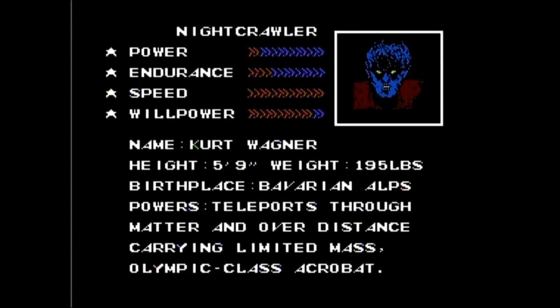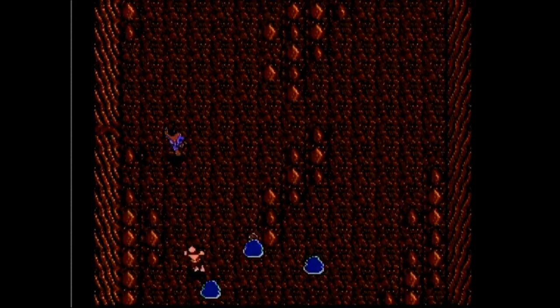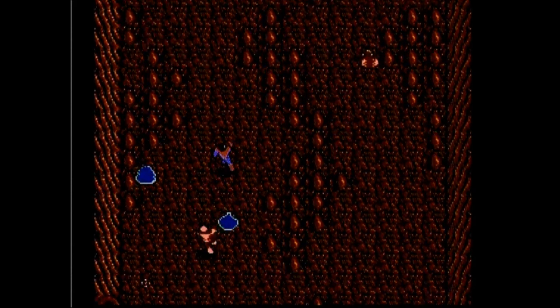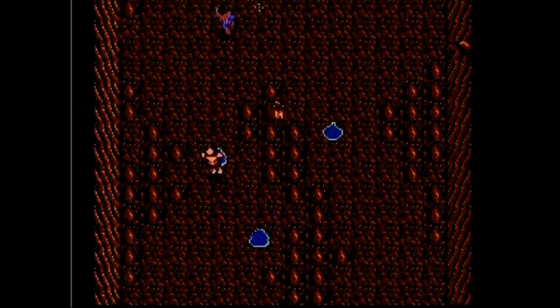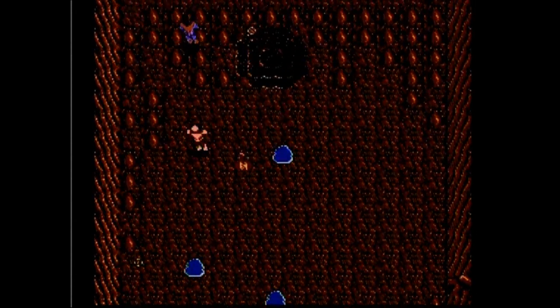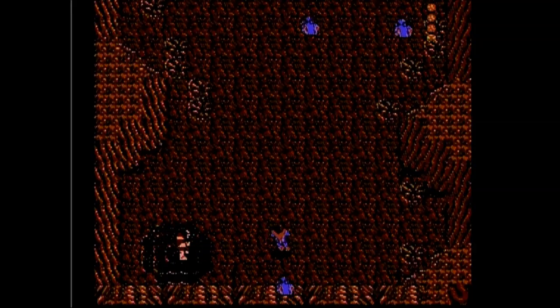The graphics in this game are, well, they might be the worst on the system, or one of the worst. Everything is kind of bland. Outside of the portraits at the beginning of the game, where you can see the characters up close, they look kind of nice, but the backgrounds, they're just a mess. Everything kind of blends in together. Nothing really sticks out.